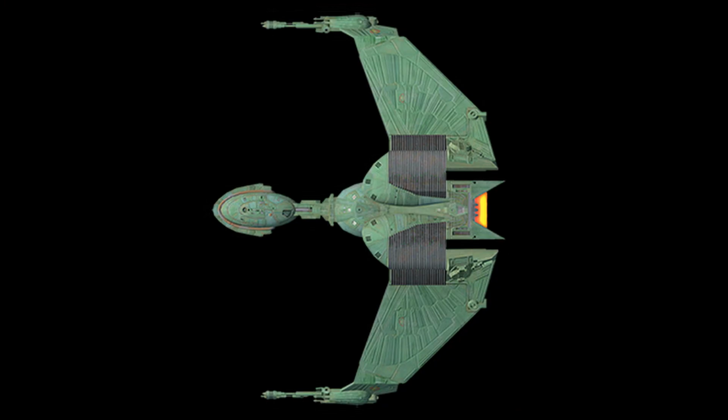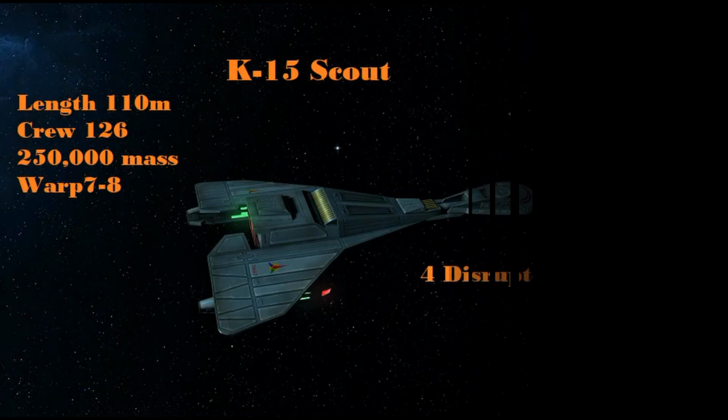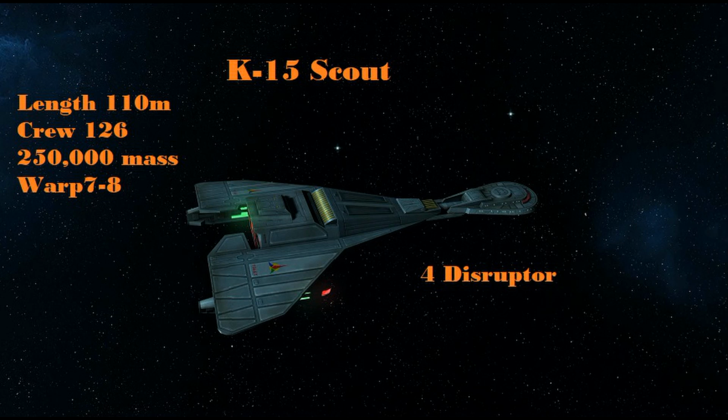Okay, so most of you guys have seen my videos already about the Klingon Burrell, or the Klingon scout ship. So we're not going to go into too much detail on this, but we'll talk about some of the other scout ships. Obviously, the K-15 Scout is probably the one you're not familiar with. It has a length of 110 meters. Its crew is 126. It has a mass of 250,000. It's capable of warp 7, and it's capable of warp 8, and it has 4 disruptors. Now, this is a more modern starship, extensively used in all Empire territories as well as frontier areas, well accepted by officers of the Klingon Empire.